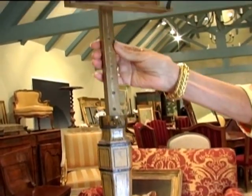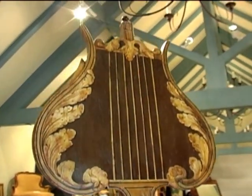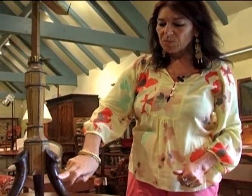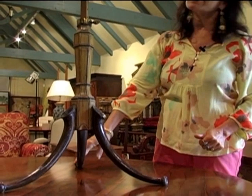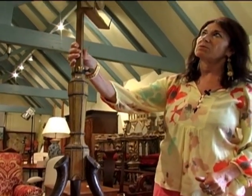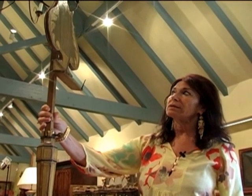Now, this is a very rare piece of English Regency furniture. It's a music stand, as you can see, and it's beautifully decorated and painted. And it has legs in the form of horns, which is very American in feel. But in fact, I think this piece was more likely to have come from the Regency Palace in Brighton.